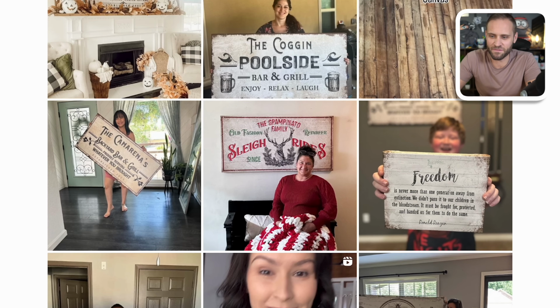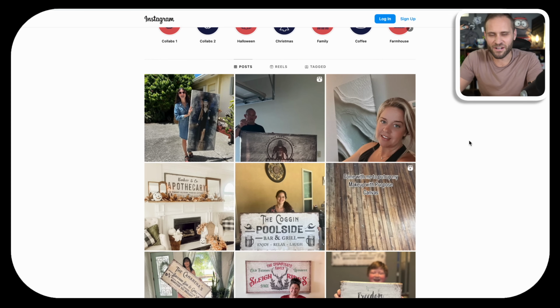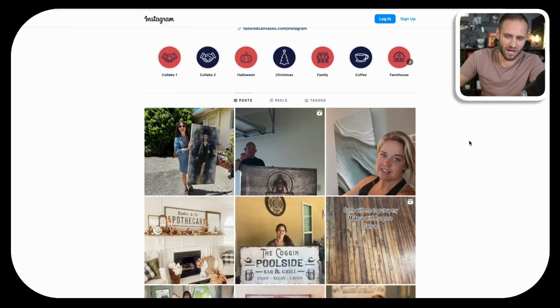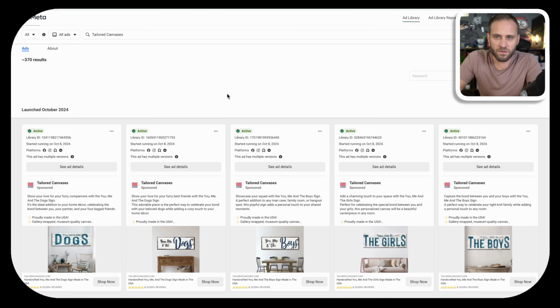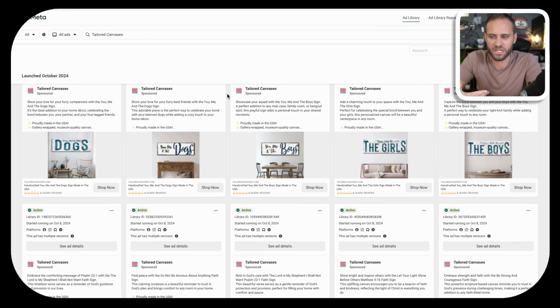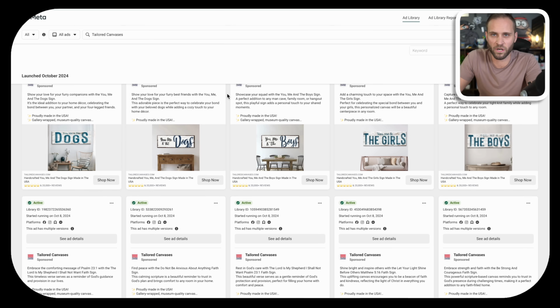As I mentioned, if you are just getting started, you might not have customer photos. In a moment, we'll talk about how you could quickly get some, even if you have just gotten started with your store. Here inside of the Facebook ads library, we can see lots of different ads that they are running. These are basically simple image-based ads here.